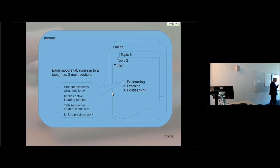The questions are meant to activate what the student already knows and get the student into the habit, before studying, of thinking, well, what do I actually already know about this? And what do I not know, and what would I like to know? And sometimes we ask them those questions specifically. What would be a good question about this topic? It kind of implicitly gets them to do active learning, is what I'm trying to say.